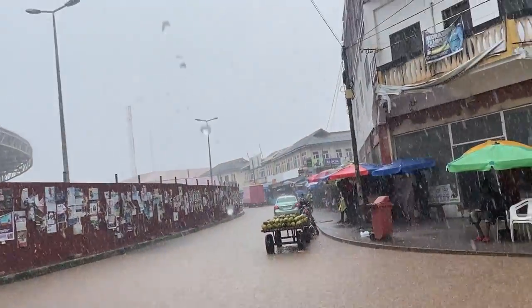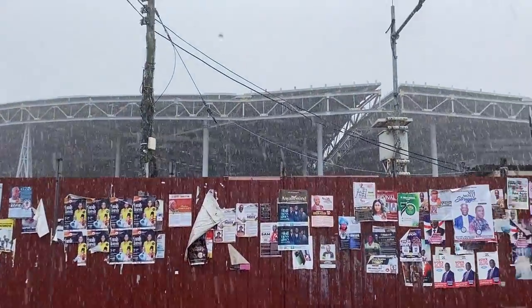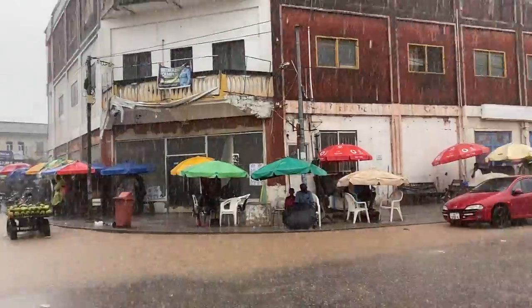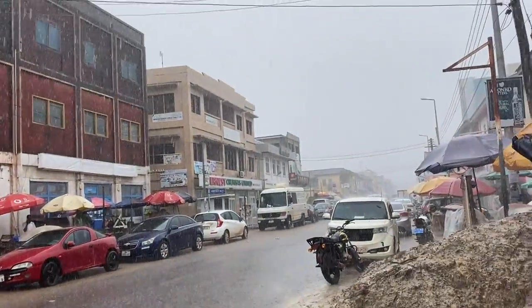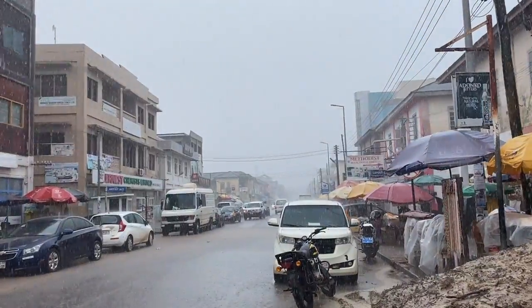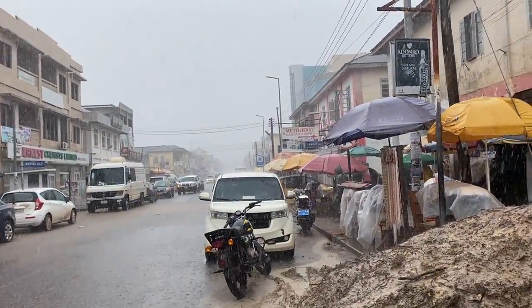So this is the black market area around the ongoing Takoradi Market Circle project. Black market area. We call this Takoradi Good News FM side, and also Harbor Roundabout. Yes.